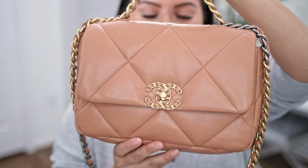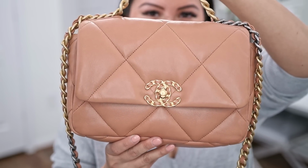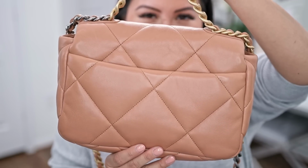Another soft leather bag. This one is the Chanel 19 in the small size. I love this bag. I love the super effortlessly casual vibe of this bag. When you think of Chanel bags, most of the time, especially their classics, they're very elegant, just a little bit dressier in my opinion. And I feel like they did such a good job with adding this more casual style bag to their collection.